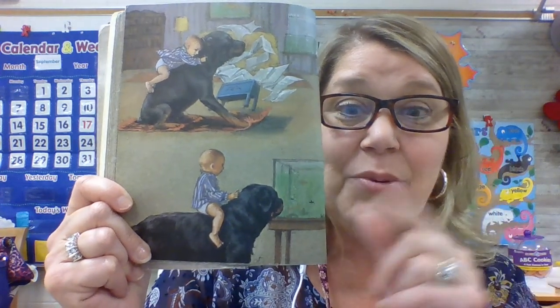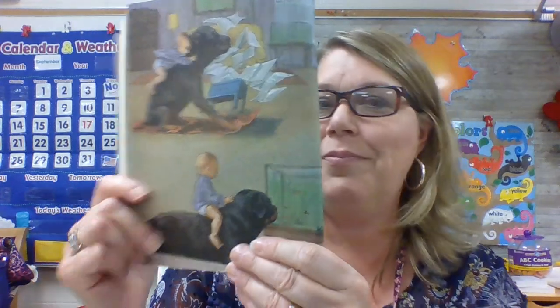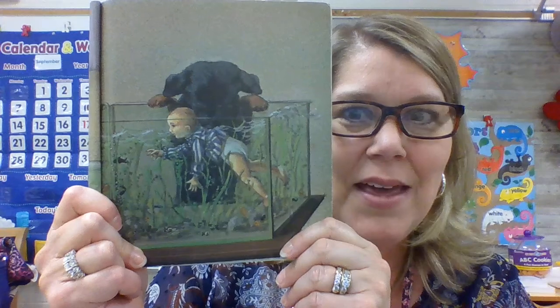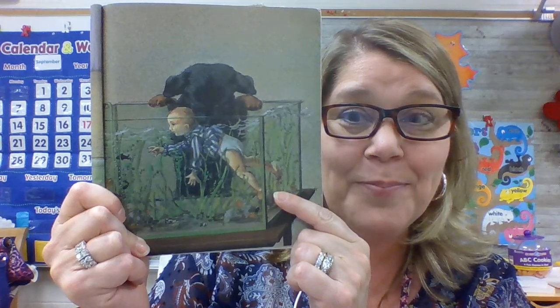This is a great place to make a prediction. What do you think they're going to do now? Well, of course, the baby's going to want to swim in the fish tank. So Carl's holding on to the baby, and the baby is swimming in the aquarium.